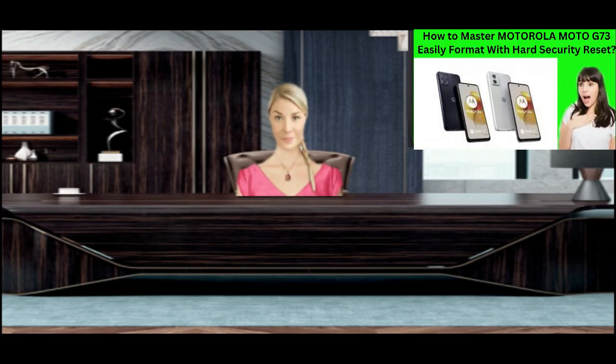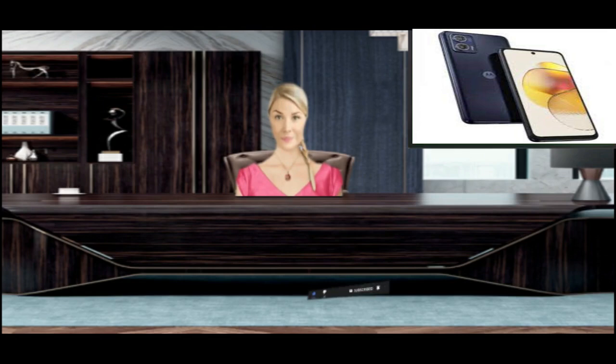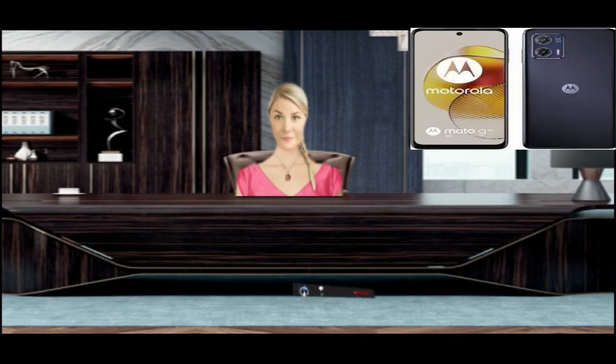Turn on your Motorola Moto G73. Make sure the battery is not empty, or charge it until it is full. Make sure to back up all important data, as it will be deleted from the Motorola Moto G73.